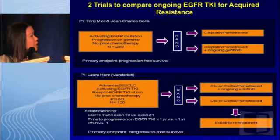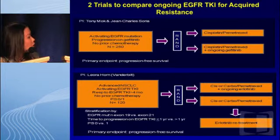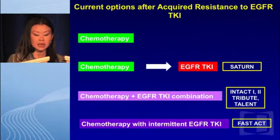And this is looking at activating EGFR mutations that progress on gefitinib and then randomizing them to chemo plus gefitinib. And then Leora Horn at Vanderbilt is looking at a study of patients with activating EGFR mutations who responded more than 4 months on an EGFR TKI, and they go on to this trial, and they get, again, chemotherapy plus erlotinib versus chemo alone. Now, we're going to find out more from these trials, but we don't have that data just yet.